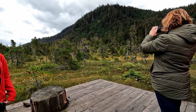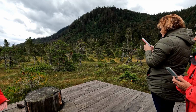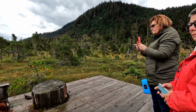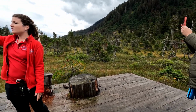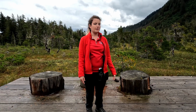Now you guys may be wondering, if it's not safe for us to walk on the muskeg because of all the sinkholes, how does an animal like a bear that weighs 1,000 pounds or more navigate this landscape? Well, they can't just avoid it. Many bears like to hibernate in the mountain here. Then they head down to the river valley to eat once they wake up in the spring, and there's lots of food there in the summer.